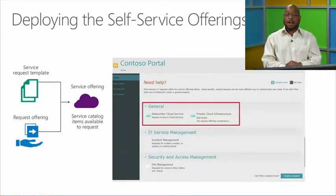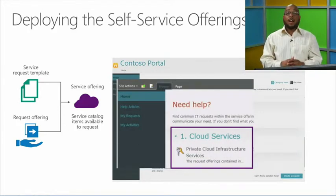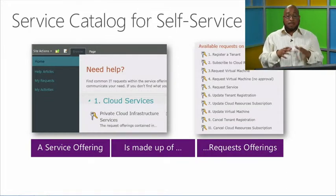And you'll see a number of different categories. In this case, you'll see where I have my data center cloud resources, or cloud services, or I have my private cloud infrastructure services. Either one, and they both render a set of secondary tasks or request offerings that may exist there. And they may look like this in a form of 1, 2, 3, a number of different things that can be as long as you need them to be. So a service offering is made up of those request offerings.